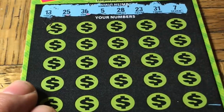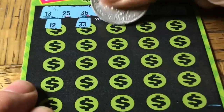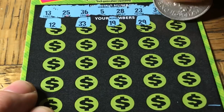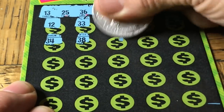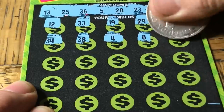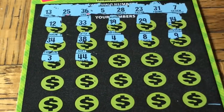13, 25, 36, number 5, 28, 23, 31, number 7, a 12. Moochie toes do not ever come through. See, they have to be live and fresh. 19, 29, a 14, 34, 38, a single 4. Snowman by himself. And the niner. Wrong ticket, niner. A single 3. Double 4. No, 45. Come on, multiplier.